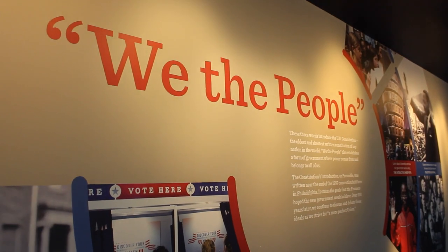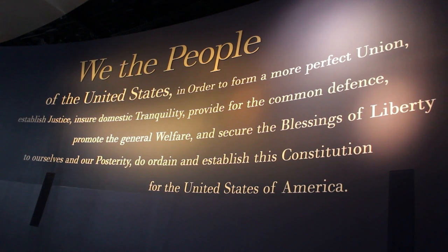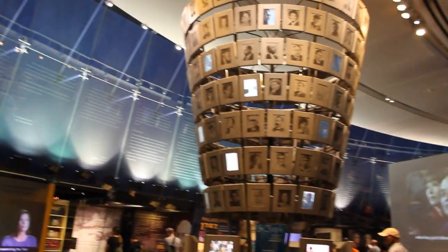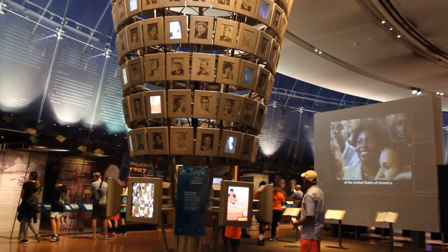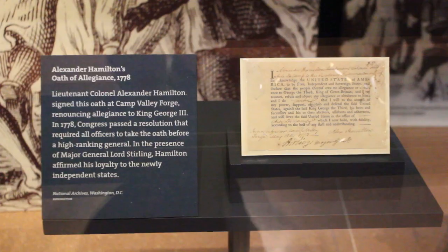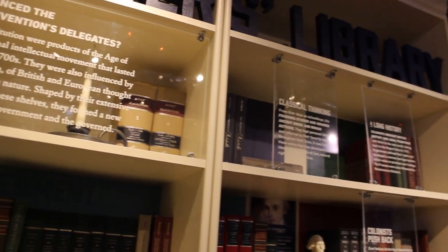But then after that, I saw the story of the We the People exhibit, which is literally an exhibit just dedicated to the US Constitution itself and how it started, how it changed as we gained more and more states, how laws changed. And this exhibit is pretty self-explanatory, so I am just going to play the B footage from here.